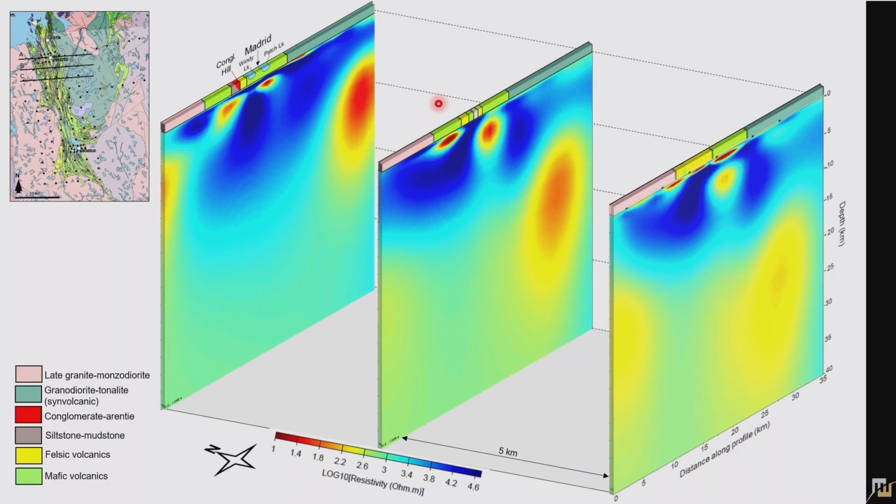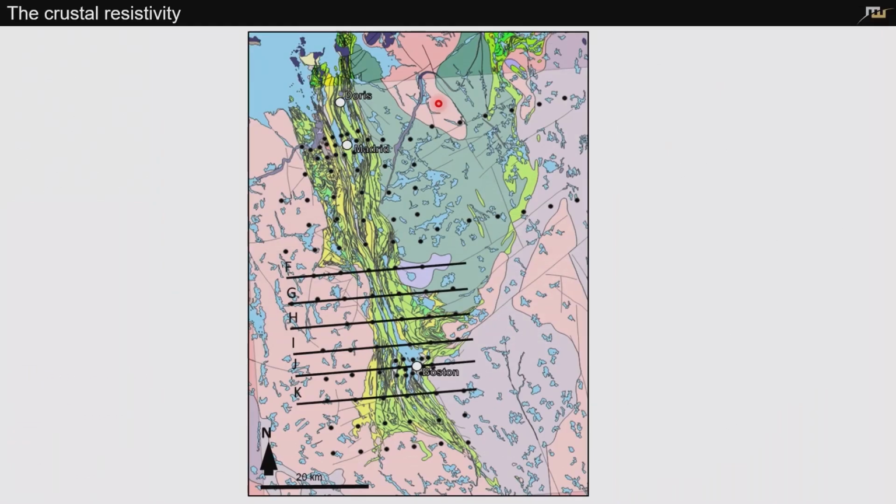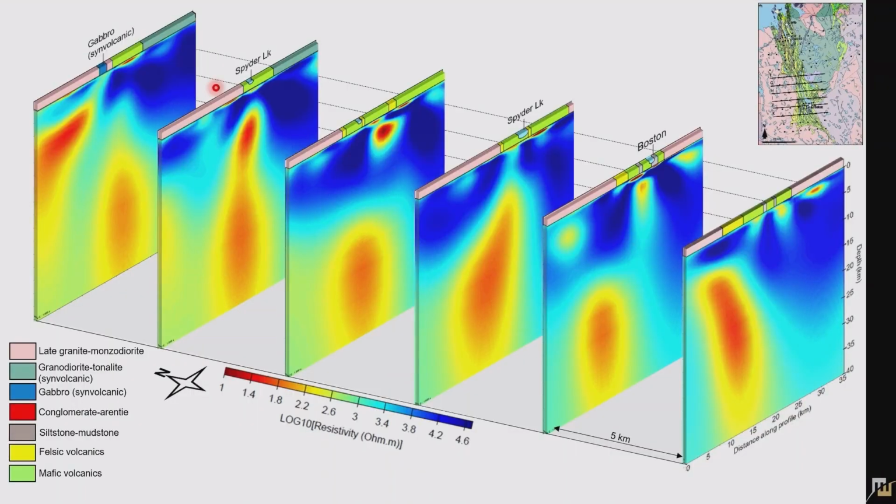If you go down to the Boston deposits, I sliced the belt in 6 west to east transects right here, and Boston is the second last transect right down here. I forgot to actually label them, but the Boston transect is down here to the south, and this is to the north here.